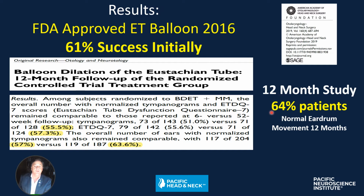In my opinion, one of the most amazing aspects of this procedure is that normal eardrum movement was achieved at 12 months. So not only is the Eustachian tube functioning normally, but that locked in, sucked in, retracted eardrum in 2/3 of the patients is vibrating and moving normally after this procedure. Any procedure that has a 2/3 automatic success rate is one that is a gold standard.